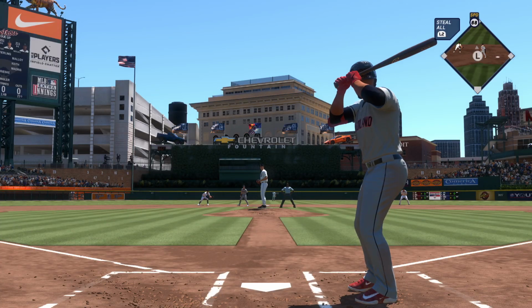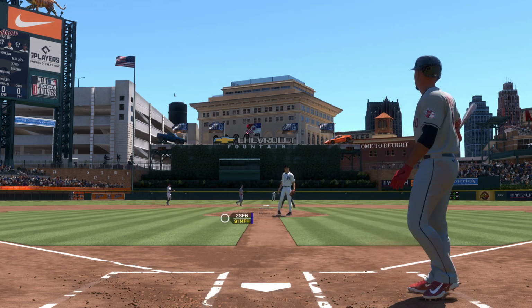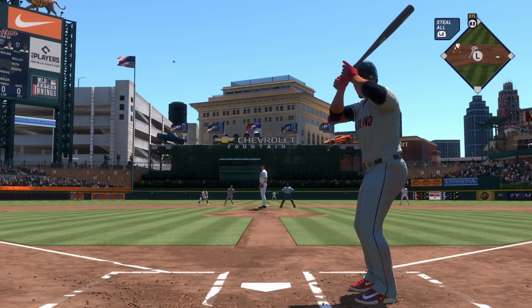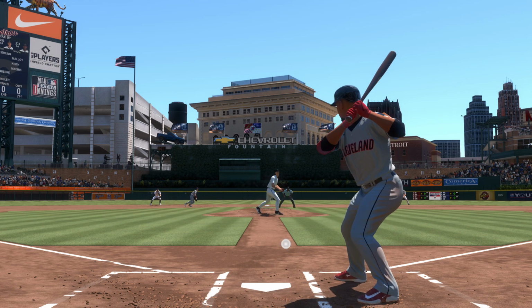Now the number 2 hitter, Angel Martinez. And he's already singled in this game. First pitch misses. And a good eye there.